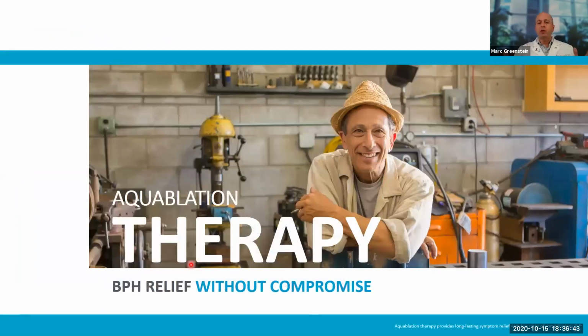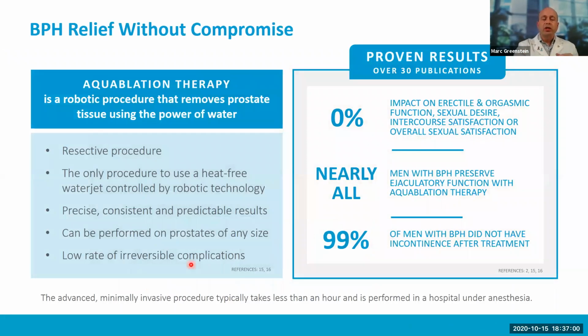So what about aquablation? A company called Procept came out and said, let's think outside the box. Let's find some other way to treat these prostates that are enlarged and causing obstructive and irritative symptoms. And they invented aquablation. It is a type of resective surgery because you're getting rid of the blocking tissue. You're not moving it, you're not lifting it, but you're resecting it. It uses water jet therapy.